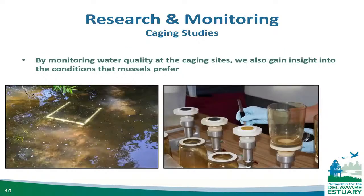Along with monitoring mussel growth and survival, we monitor the water quality at our study sites. This includes dissolved water quality such as pH, temperature, dissolved oxygen, and salinity, but it also includes measuring the particulate matter floating in the water, which is what the mussels eat as food. On the left here, you can see one of our cages anchored to a stream bottom, and on the right is a vacuum filtration setup that we use to filter out particles from the water and analyze their composition.